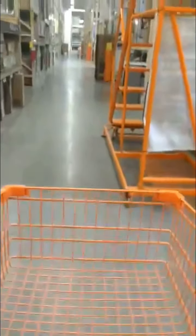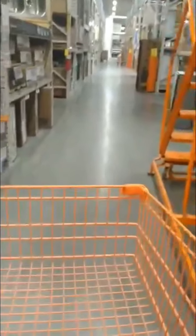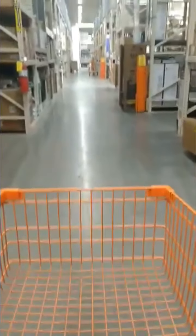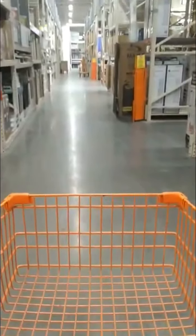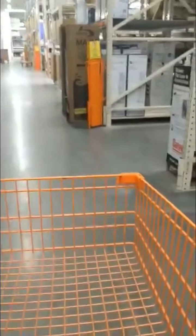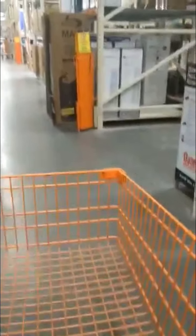Hey you guys, I am at Home Depot now, and I'm looking for two different things. Looking to see if they got any vanities on sale, which it don't look like they do.